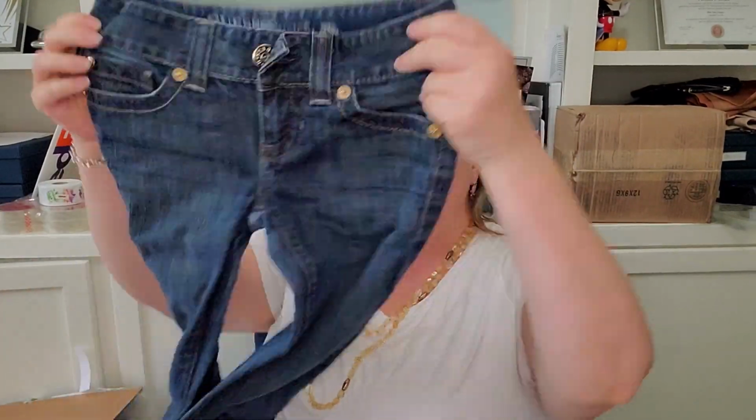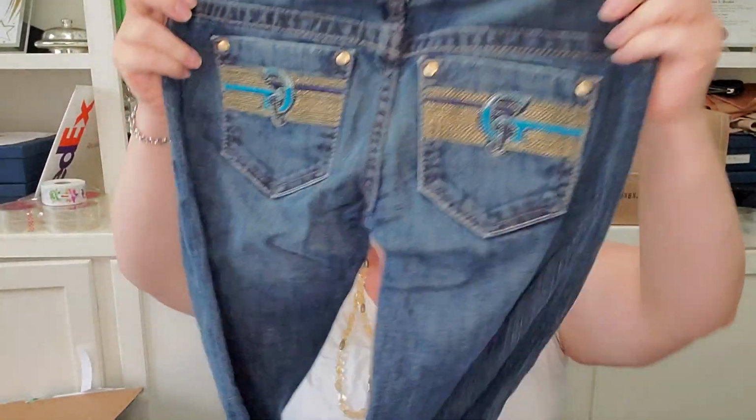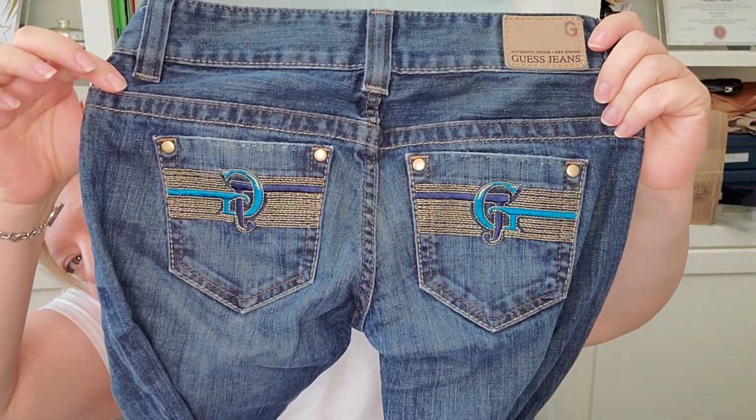Next, we have a pair of Guess jeans. This one is in a size 26. And look at these pockets, y'all. Those are some cool pockets. They overall look like they're in good shape. And I think Guess jeans sell pretty well. So I will have to look up this particular one and see what those go for.